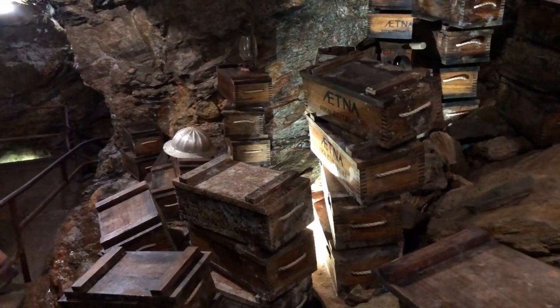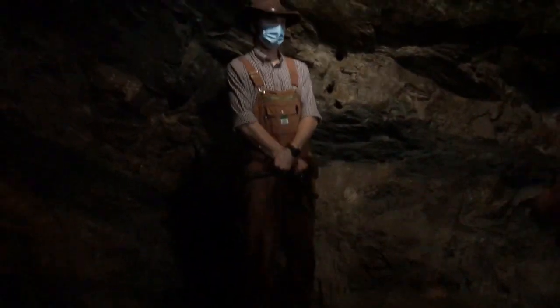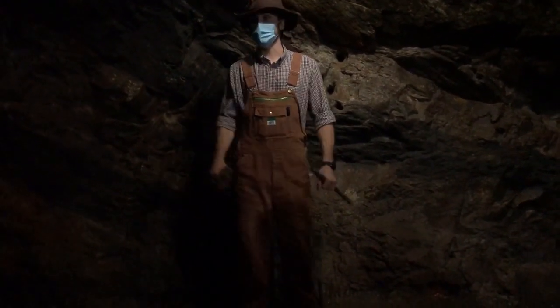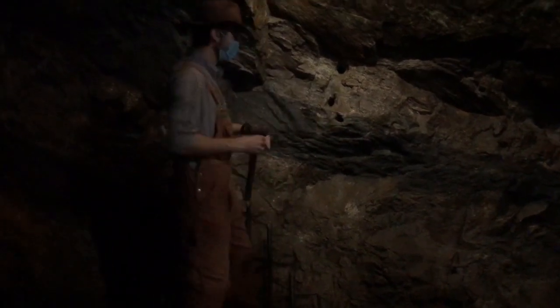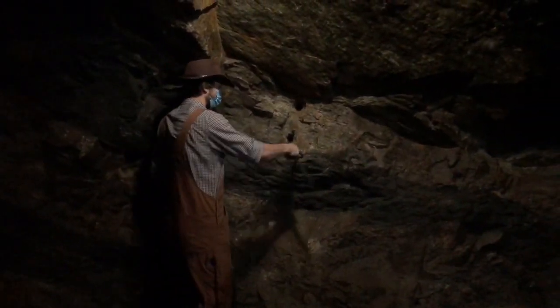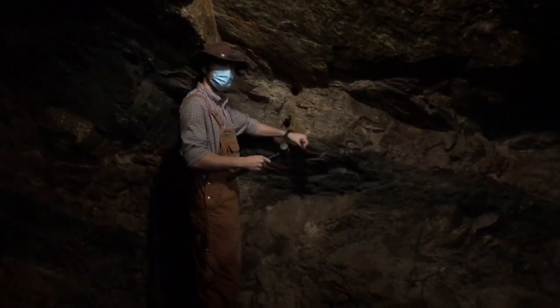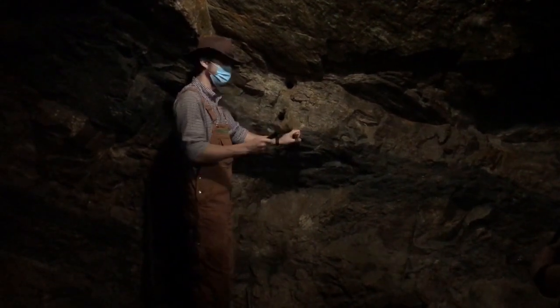Now, we are going to head further down this way. We'll be showing you these tools here. This is what I was referring to as hand tools earlier. Now, miners, when they first started out in this mine, the first few years, they were using a hammer and a hand steel to go through all of this solid stone to make these blasting holes here for the dynamite. And they would be doing this for about 12 hours a day. Yeah, that's how long their work shifts were down here.